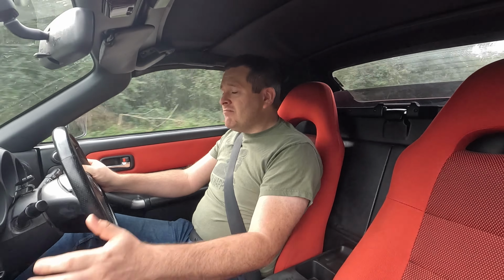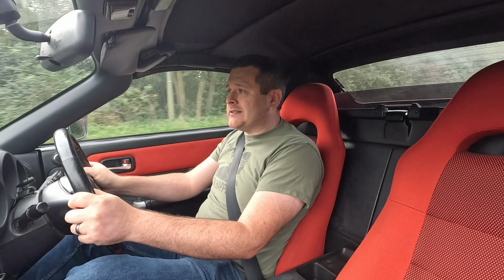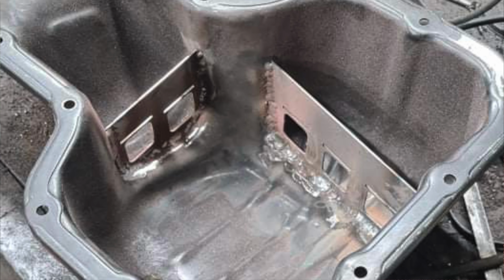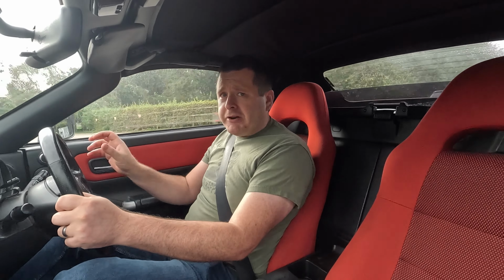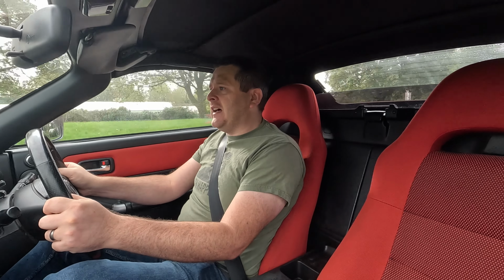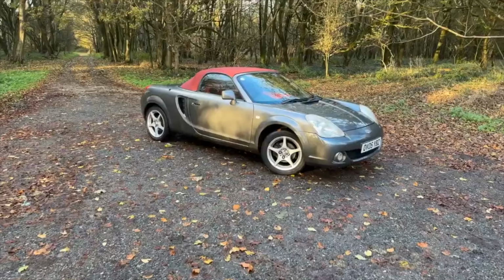So I did kind of account for that when I was planning for the engine swap. I bought myself a welded baffled sump, but even if I'd gone ahead with it, it would still have been a little lingering worry in the back of my mind as to how long this 2ZZ was going to last. So I think I've made the right decision. I'm going to do right by the car.